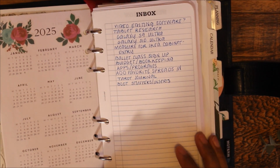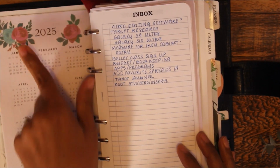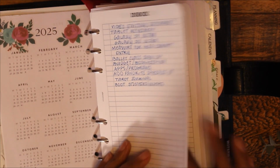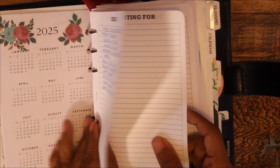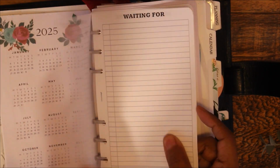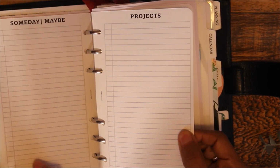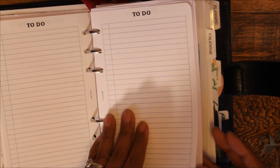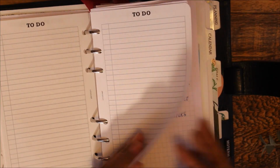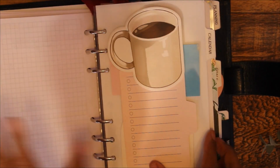I have this 2025 calendar. I don't know where that's from. It might be a freebie. And then I just put some Happy Planner stickers on the top. This is the GTD bundle from Planner Room Shop. So you get an inbox. The back is your next actions, waiting for, someday maybe, projects, and then kind of general to-do list. And then I just have more notes pages in this section.